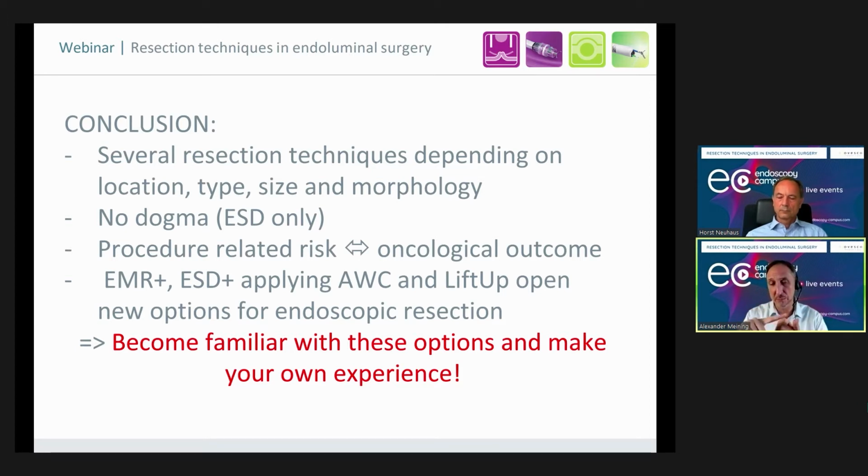The first one is a stable cushion, such as with lift up. Second is push back a little bit before you close the snare. And then also do a circumferential incision, because then the snare has a better position in the lesion. But still, so far I was glad I did not have any perforation, but of course it's always an endoscopic intervention. There's always a risk. You just have to try to minimize this risk. And I think these three aspects might help you to decrease the risk.